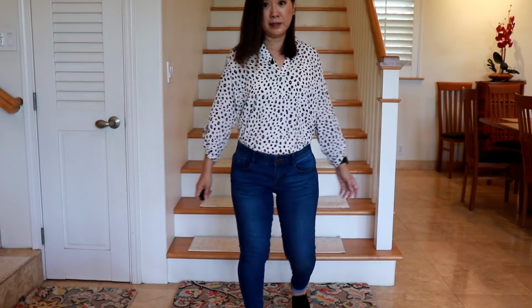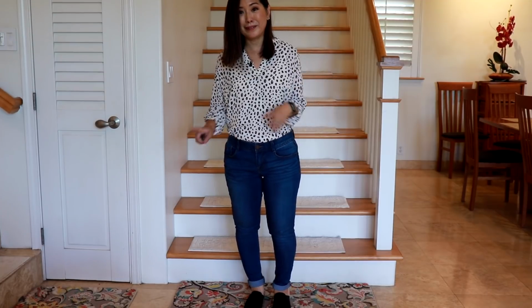But anyway, okay. So yeah, I do like this top, and I think it might be a keeper depending on how this whole fix goes. Okay, and here's the second top.